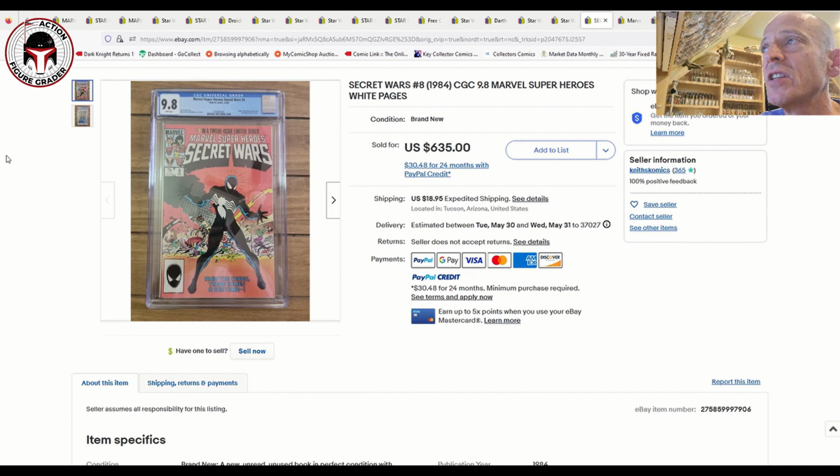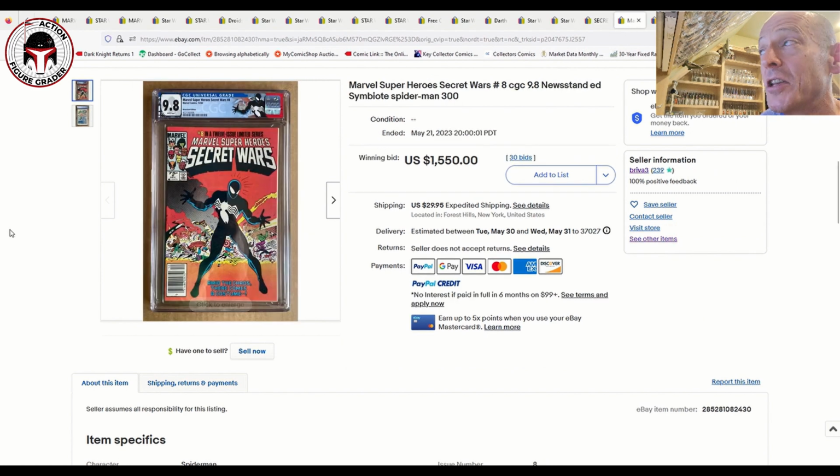This is Secret Wars #8. This is the origin of the symbiote that makes the black costume for Venom and for the black costume for Spider-Man. This is the direct edition that sold for $635, but a newsstand edition sold in an auction. What do you think it sold for? This one sold for $635. The newsstand edition sold for $1,550. And there was another newsstand edition on Comic Link that sold for $1,600.